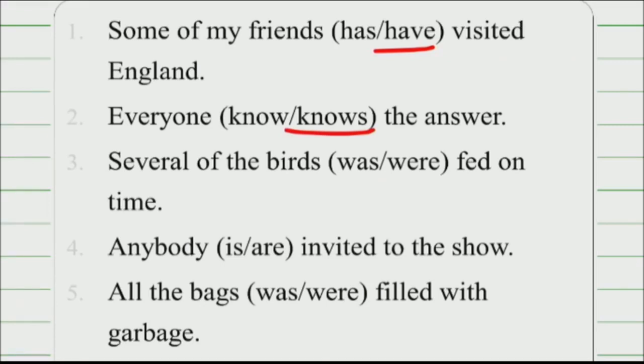Several of the birds were fed on time. Very good. Several of the birds were fed on time. Thank you so much for calling and giving us your answer.